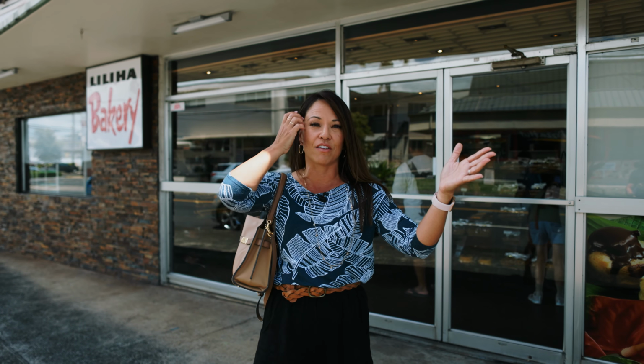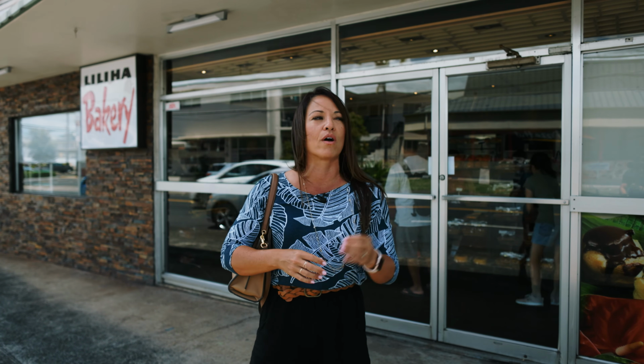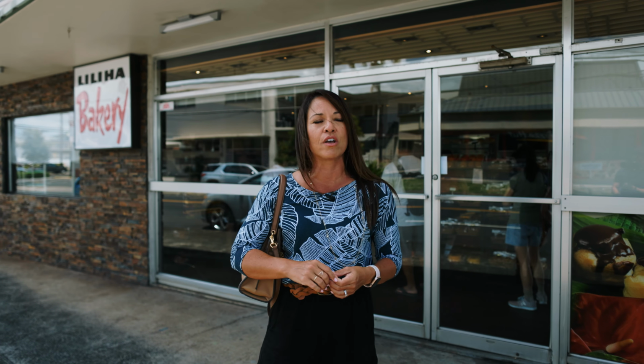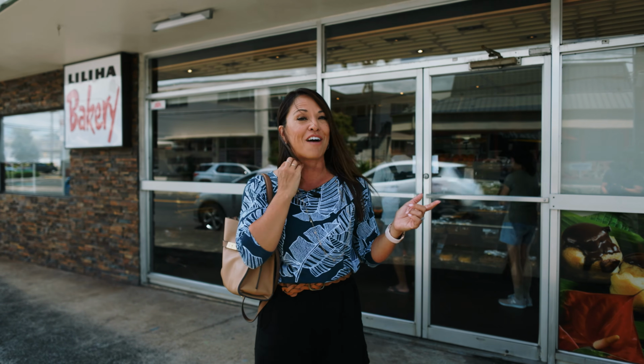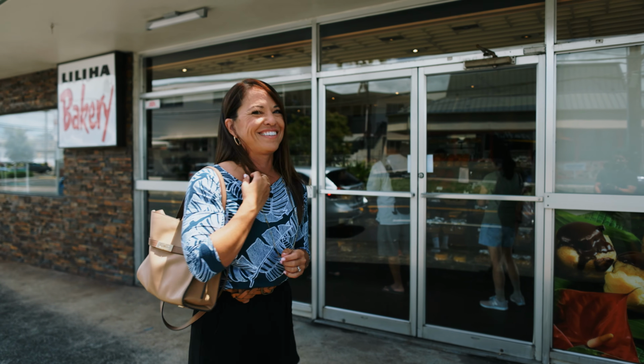There's several other locations now, but I used to have an auntie that lived on this street, and my mom would drop me off with her, and one of the reasons I loved staying with her so much was because I knew I would get to walk here to Liliha Bakery. So we're gonna go inside and have a cocoa puff for old time's sake. Let's go.